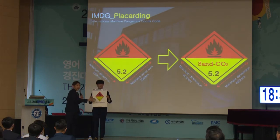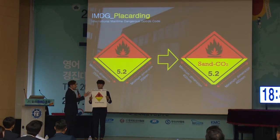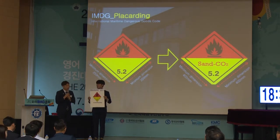On the current placard, you can just write the tools on it with your pen, or if you have a chance, you can print it out once more when the regulation starts. That is why I'd like to emphasize that we have to write down the tools on the placard itself at less cost. Thank you for your help.